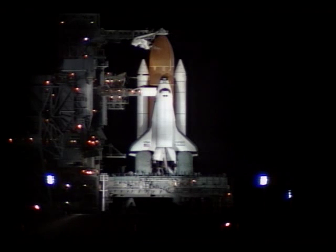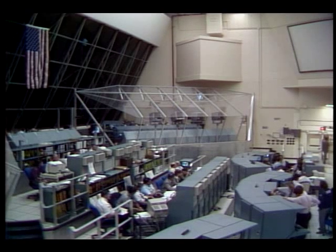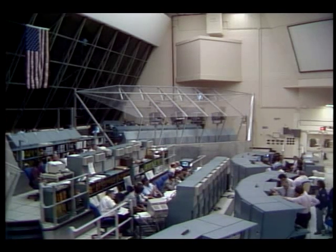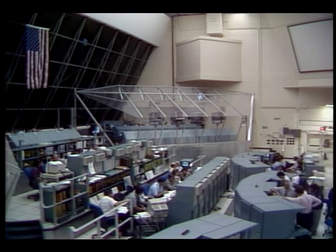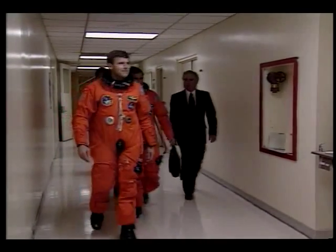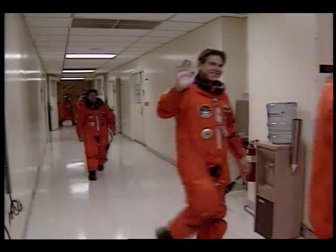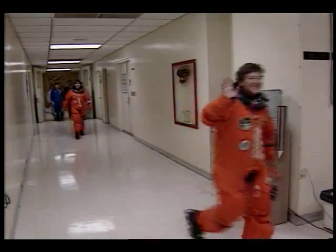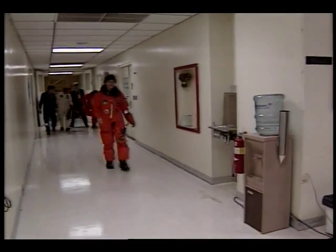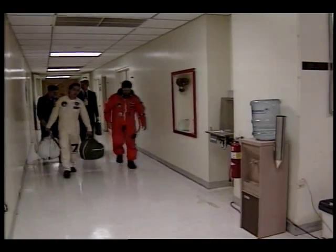Countdown clock has remained at T-minus 3 hours and holding. Got about 9 minutes remaining in this hold. Got about 5 minutes remaining in this built-in hold. At T-minus 3 hours and holding, this is shuttle launch control. Here we have the astronauts for STS-67 on the third floor of the operations and checkout building. And now going down the hallway, going to an elevator.